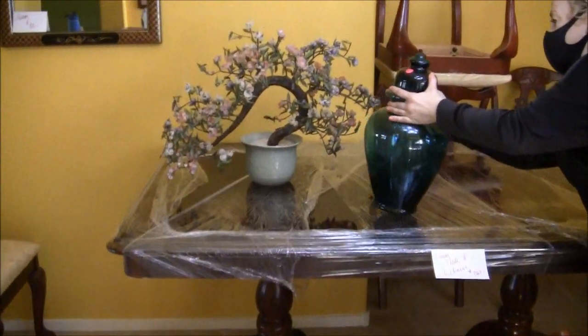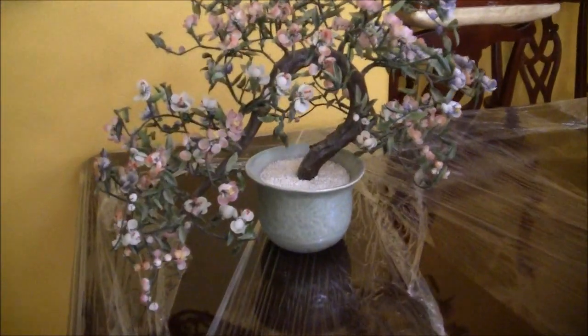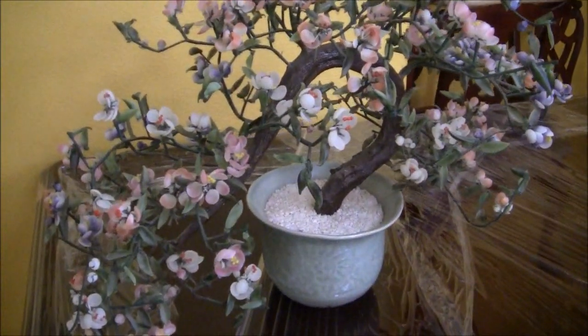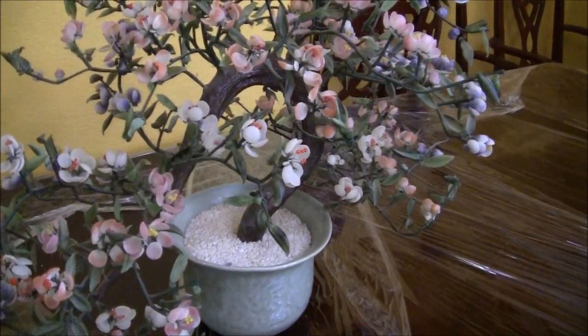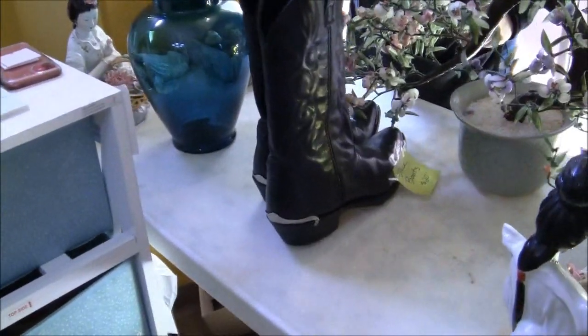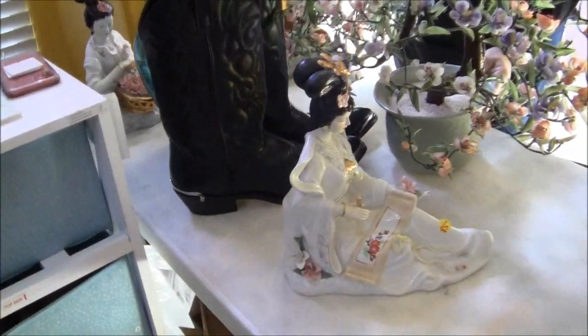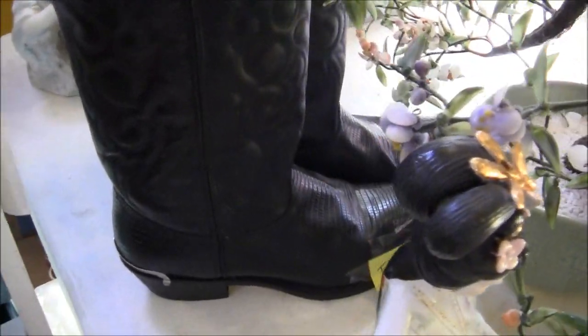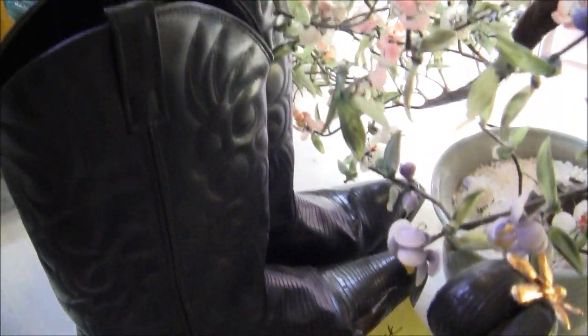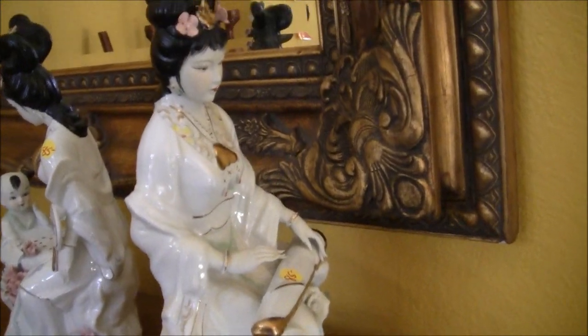Let me go check. Look, somebody's buying this. It's on the to-go table. Nice one. It's beautiful. Bye-bye, bonsai. Somebody got the boots, too. Nice. Look at the boots. Excellent condition. Here's a beautiful piano.